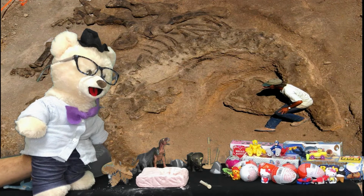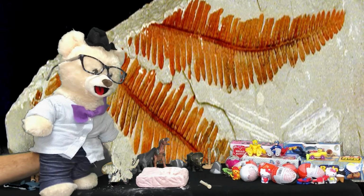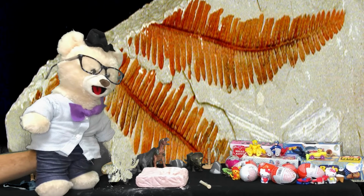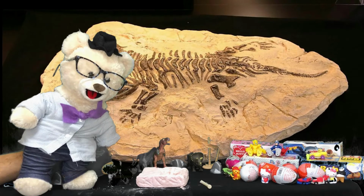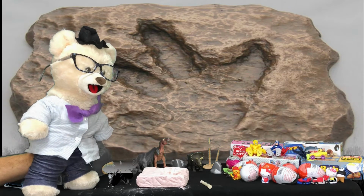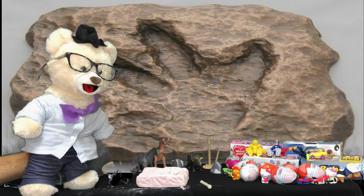So, Chumsky, what is a fossil? Well, a fossil is something that was left over from a long time ago, and now it's turned into rock. It could be a plant, a bone, teeth, like we found, claws, even a nest or a footprint. That's right. Well, how did it turn into rock, Chumsky?